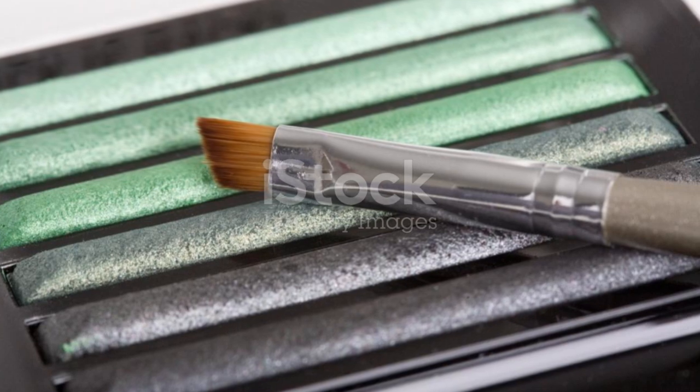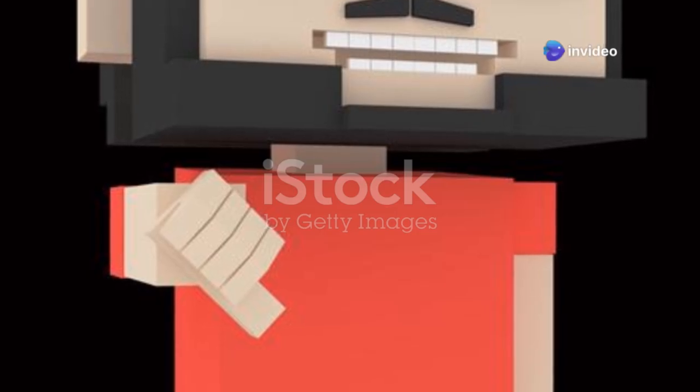The color story is kind of cute, I'll give it that, but the formula is just not it. This palette is a hard pass for me. It's a miss.